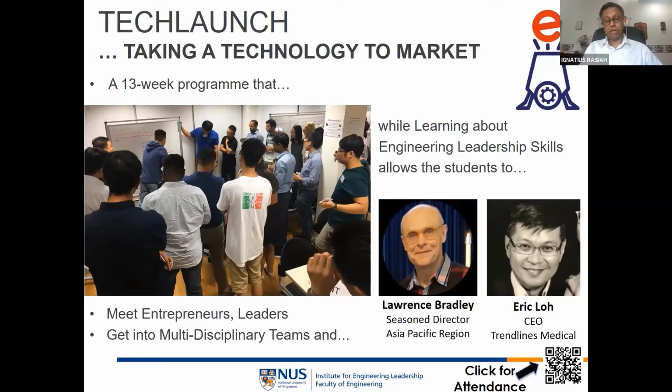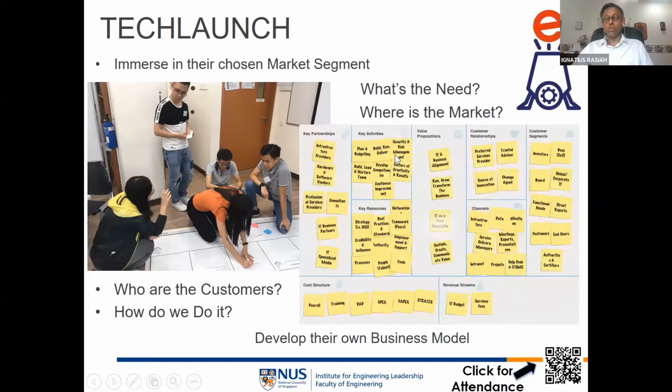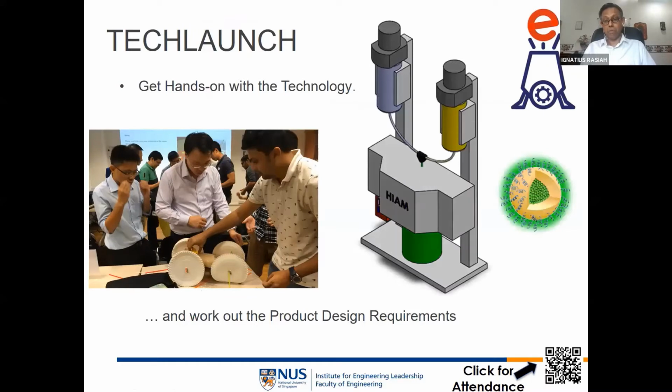In the process, we have already lined up for this coming semester several people from industry, entrepreneurs, CTOs, CEOs, etc. And you will learn with a team, and that team is going to be formed based on your choice as well as the diversity that we want to have. So this course is open to all students in NUS as well as lifelong learning students. So you may have a business student or a medical or a science student, someone who's young, someone who's old, and so on. And then you end up working together, as you can see, literally getting on your knees and working with each other, trying to figure out the product design and design plan, etc.